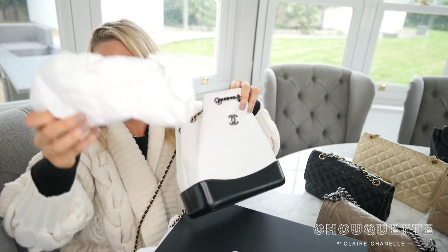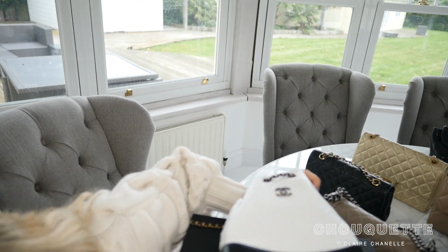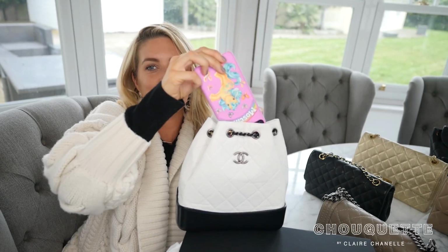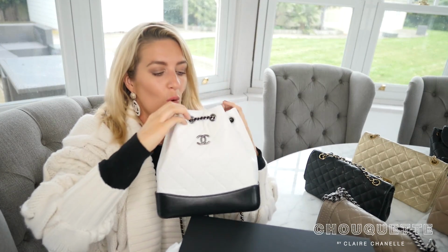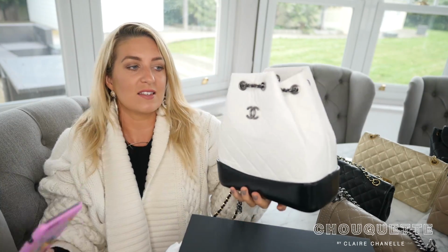So if I just compare this to my iPhone 7 Plus, oh, I know my new phone case is a bit much. So it's more than roomy to fit an iPhone 7 Plus, and this is the smallest size.